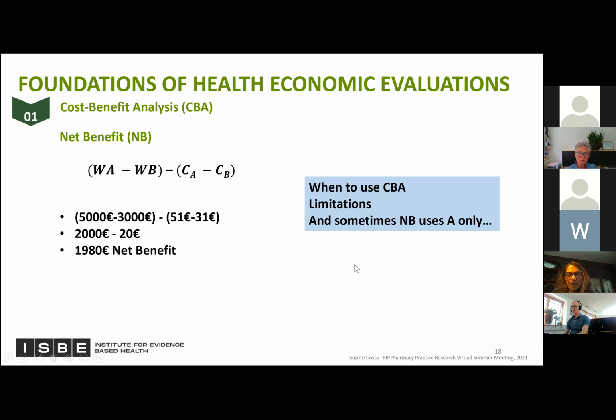So now, very quickly, on to cost-benefit analysis. As I told you, this is very different from the others. It's a welfare approach. The others are non-welfare approaches. And the summary measure we use here is not a ratio. Although some papers do have ratios, most health economists do not recommend ratios because of double counting in terms of the willingness to pay. So here, what we often find is net benefit.